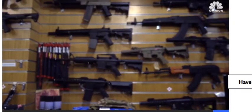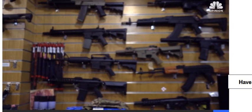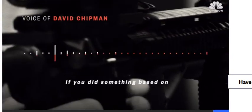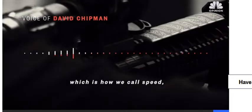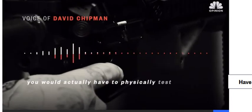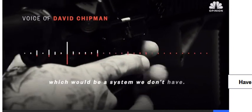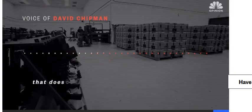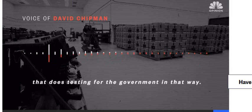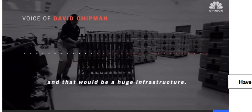One of the problems is that the law doesn't distinguish between semi-automatics and automatics based on how fast they shoot. If you did something based on the actual rate of fire, which is how we call speed, you would have to physically test every gun, which would be a system we don't have. There's no gun laboratory that does testing for the government in that way, and that would be a huge infrastructure.